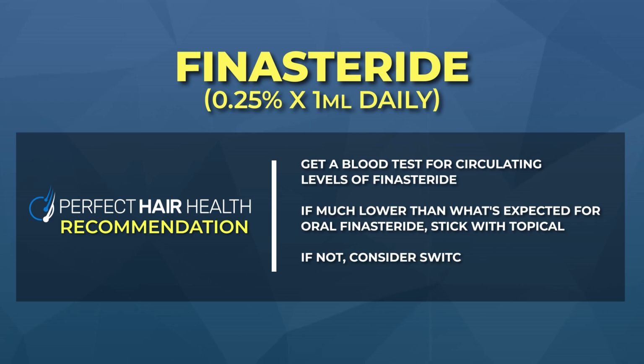But if not, consider switching to oral finasteride at 1 milligram daily. And in doing so, you might not increase your risk of side effects, but you may get better global protection of hair loss across the entire scalp, because that's the way that oral medications work. They give you global protection, whereas in these topical studies, we only have areas for target area hair counts. We don't know what's happening outside of that at an objective endpoint level. So get that test, see where your levels are, and then potentially adjust your protocol accordingly.